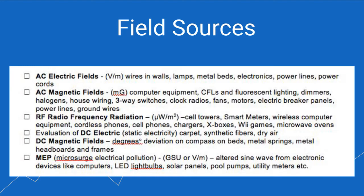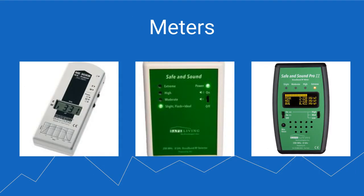So let's go through an office environment and give you some concrete examples. But actually, before we jump into that, I want to take a quick second to talk about testing. Though I'm going to give you some actionable steps that you can take immediately to reduce your exposure, it's still highly recommended that you know what the actual levels are of each field inside your home.